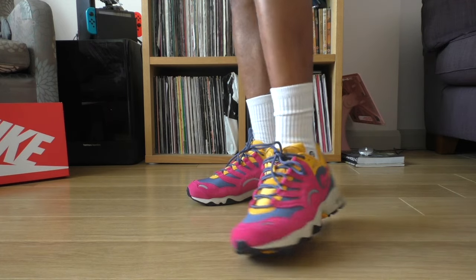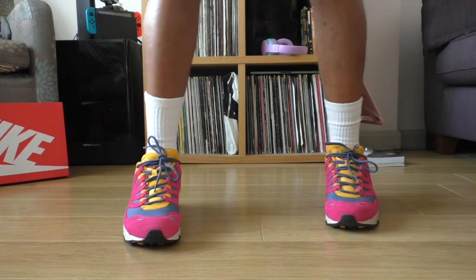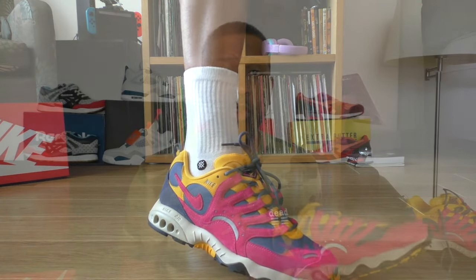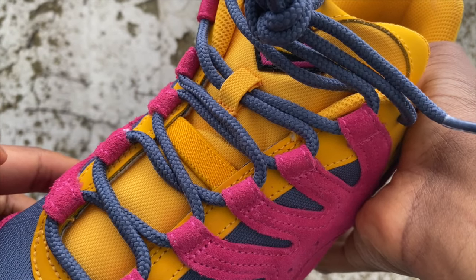Really comfortable, actually. Quite a wide toe box. So that's what I would recommend for you if you're not sure of what size to go for. There are quite a few pairs of these, not in the bigger sizes, sitting on websites as I record this. So sizing wise, I would go true to size. So a really good trainer in terms of materials and sizing, really comfortable.